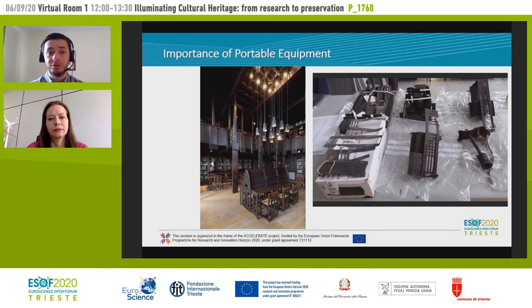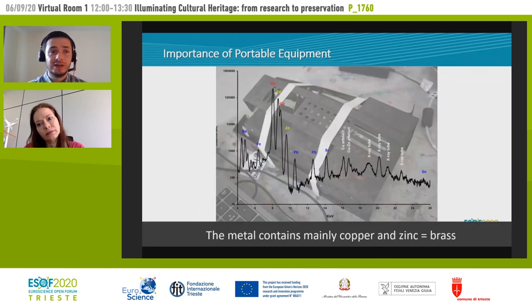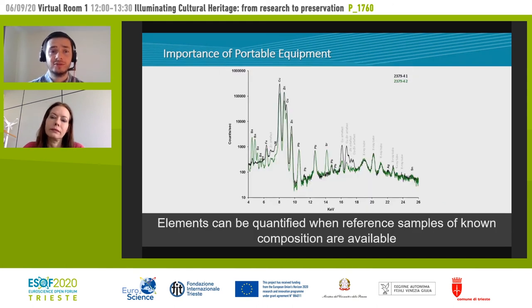So it was very important that we could go out to the site and do a kind of forensic look at these pieces to understand their composition and how they were put together. Using our portable X-ray fluorescence kit, we could look at the elemental composition. They were mainly comprised of copper and zinc, so they were a type of brass, while the solder holding the pieces together was a lead-tin solder.